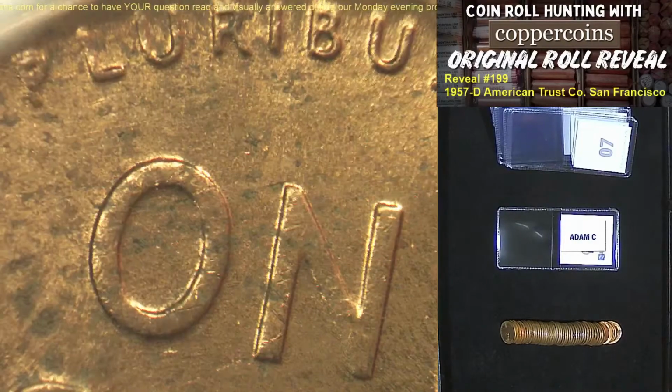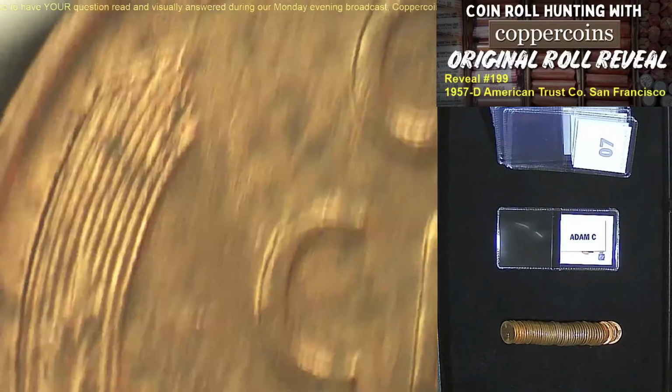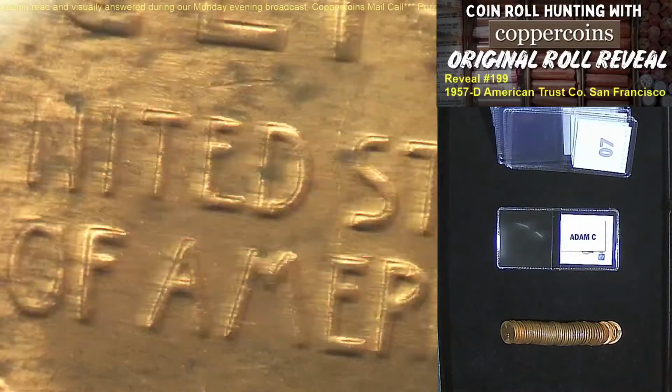We got a lot of freckles on this one. Not the best coin, I tell you.